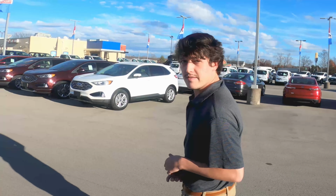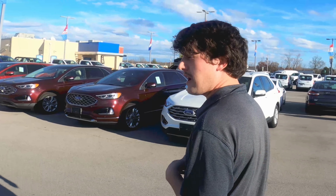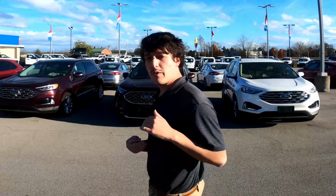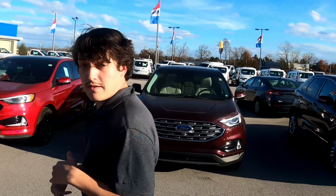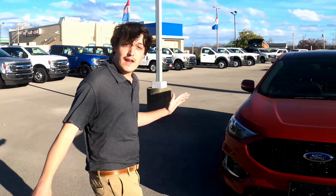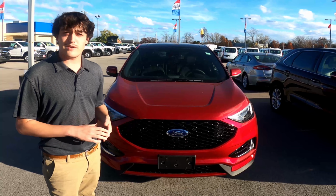Now, the ST stands for Sports Tuned, much like the RS Rally Sports line of Ford performance vehicles. Ford uses ST to identify models with huge performance power and a list of specs that put them on a whole other level. And it's this balance of power and luxury that makes the ST line of the Ford Edge one of the finest and fastest you can get. So let's get inside and see what it's all about.